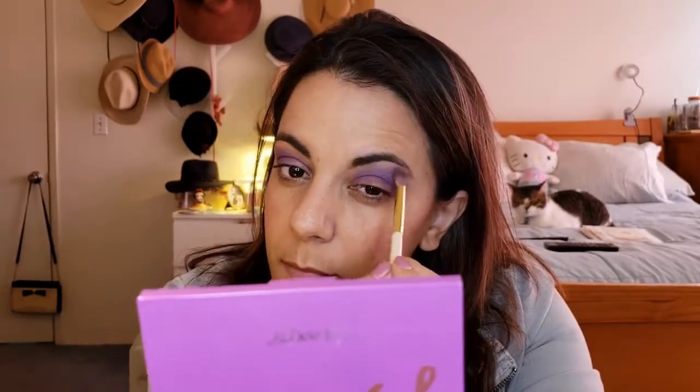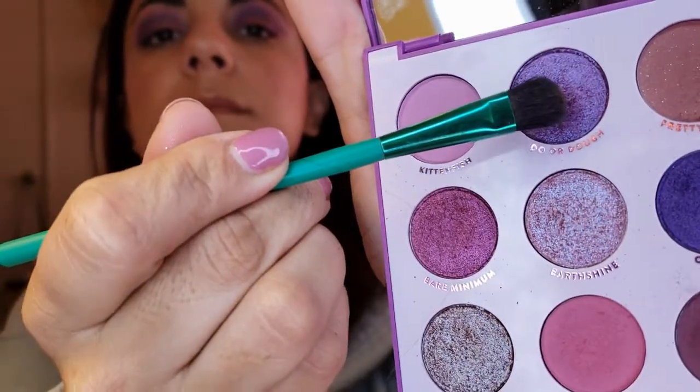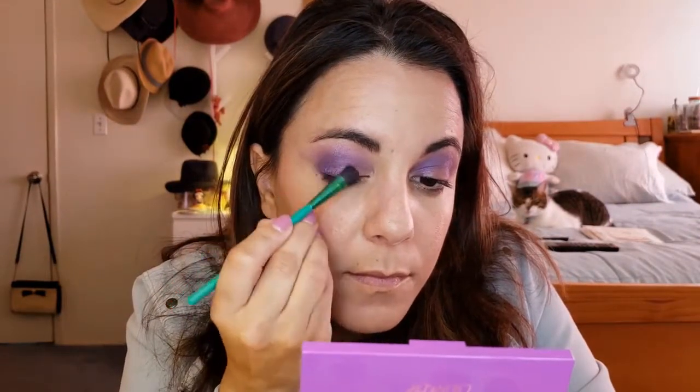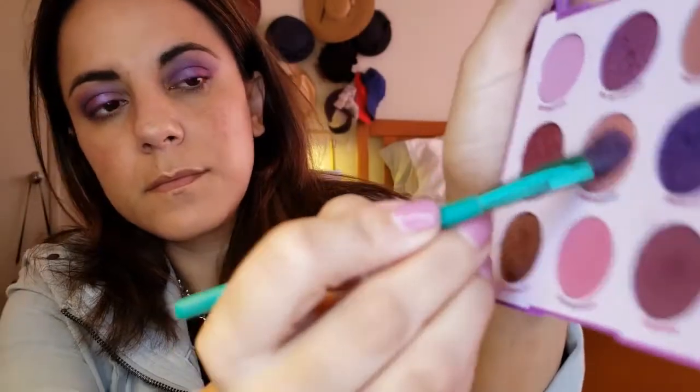So that's why I just took Kitten Fish and my small blending brush and kind of blended out the lines so it was nice and soft and smoky. And then I'm putting Bare Minimum on the outer corner of my eyelid and Earthshine on the inner corner of my eyelid. And then, as if the tripod and the camera attachment wasn't enough, my phone stopped recording.